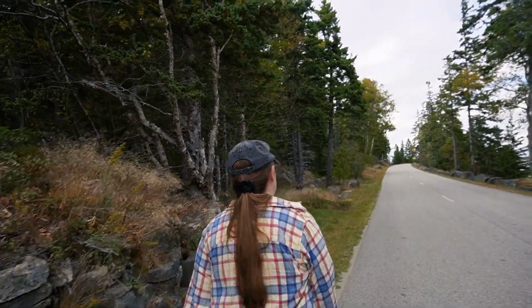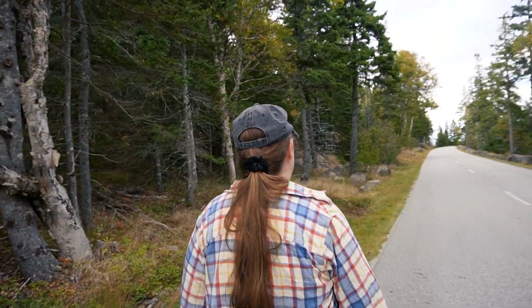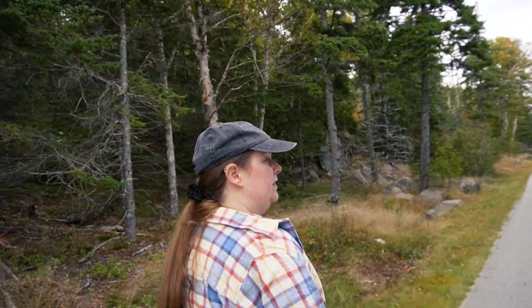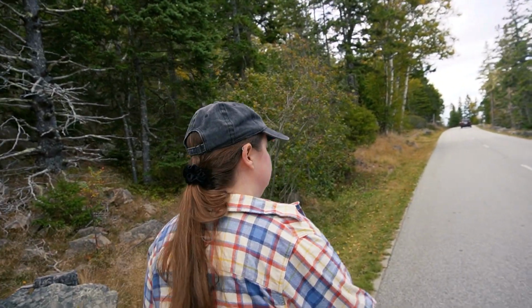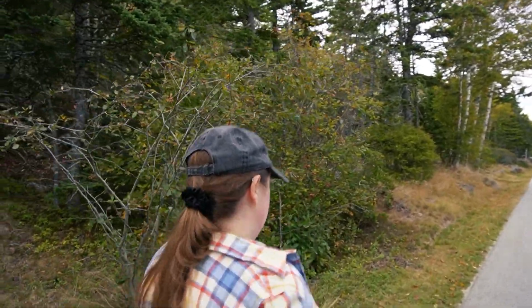Candace doesn't know I'm about to interview her, but we're on the hike. The hike is now on the road. And the rest of the way back, we're just hiking on the road. Here we are. Just hiking. Alright, so that trail had some difficulties.